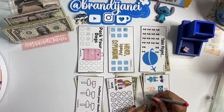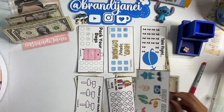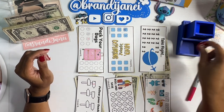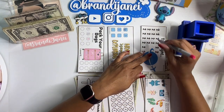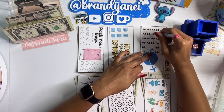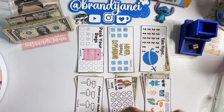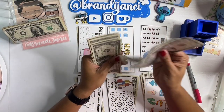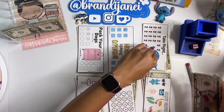6 again. You trying to finish quickly. Gets another 5. All right, number 6. Number 3 is here. Let's see how many 2s. Oh, goodness. 6. 2, 1, 2, 3, 4, 5, and 6. So that is $12. 5, 6, 7, 8, 9, 10, 11, and 12.